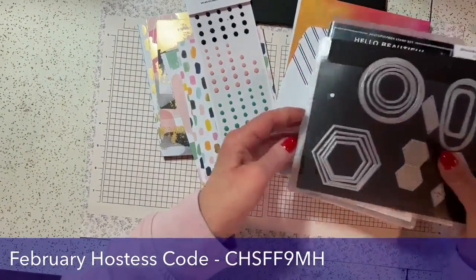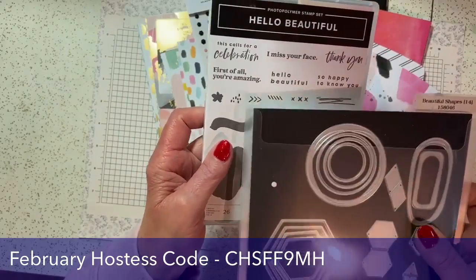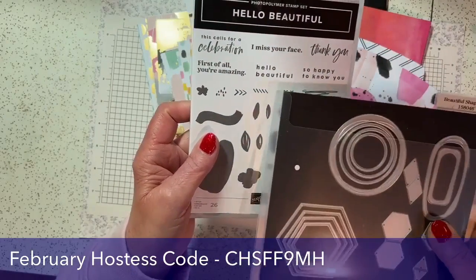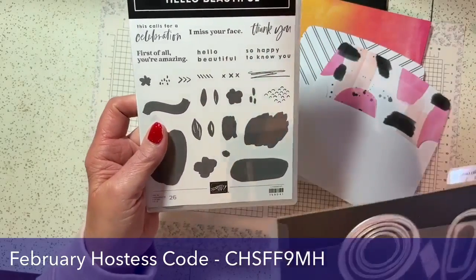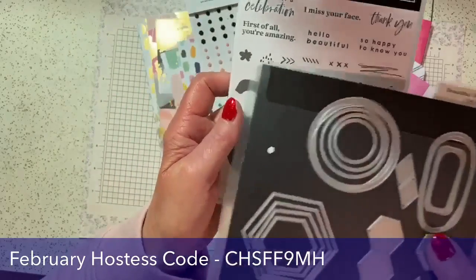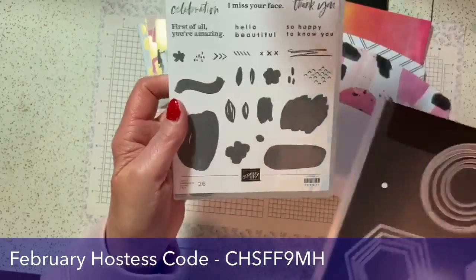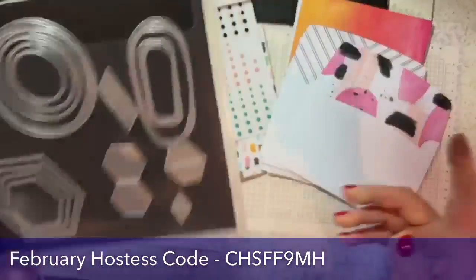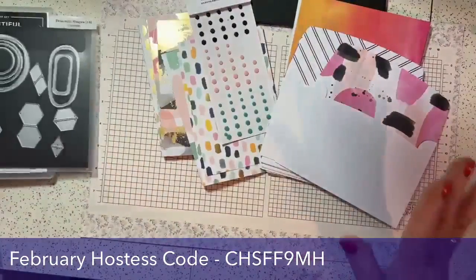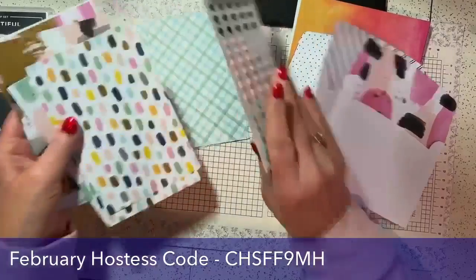So this is the bundle, the Hello Beautiful, which has this calls for a celebration. First of all, you're amazing. Hello Beautiful, I miss your face. Thank you, and so happy to know you. But it's got some cute little, I like this little squiggly thing and some other kind of stuff. So it's really, really kind of cool. Now if you get into the whole suite thing.